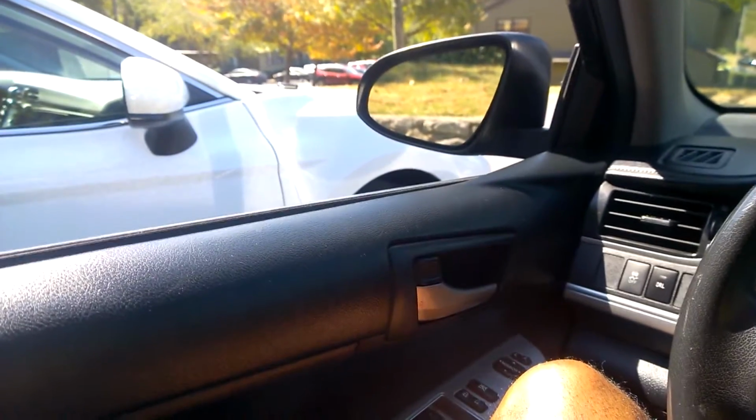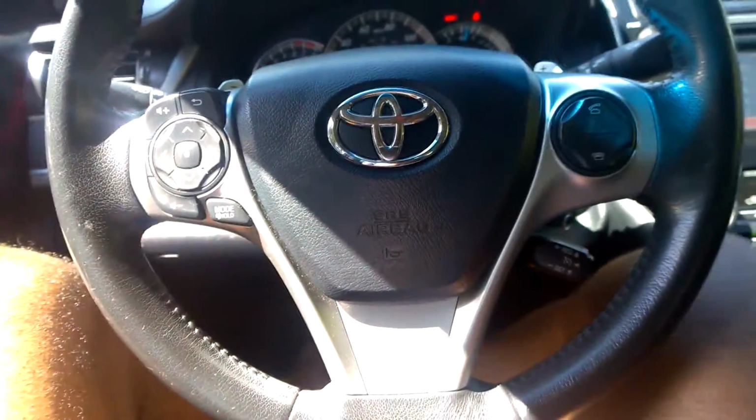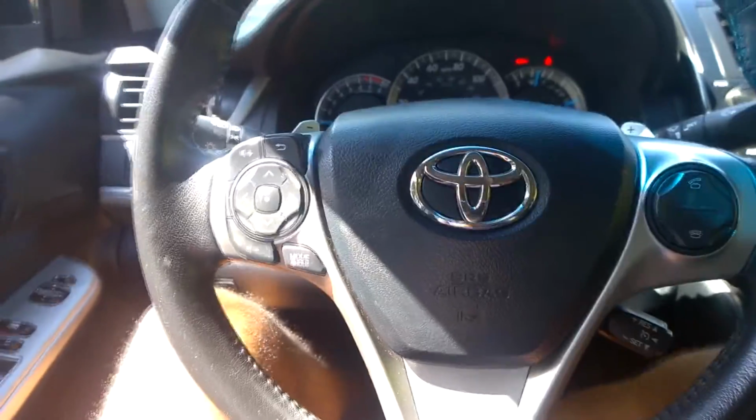Sometimes the door has this weird little cheap sounding material it makes, but I kind of noticed that with these Camrys. But once again, I'm 6'9" and I fit in here pretty well. I do have some room behind the brake pedal. It's not a lot.